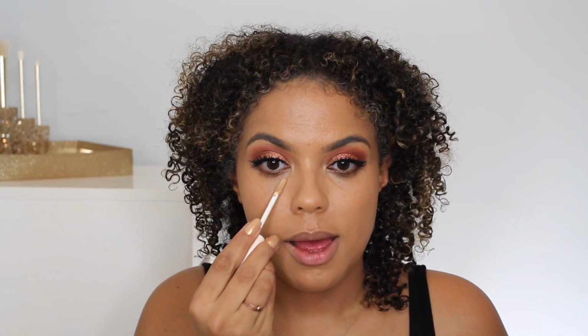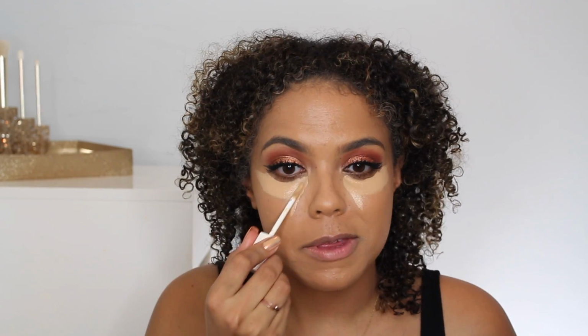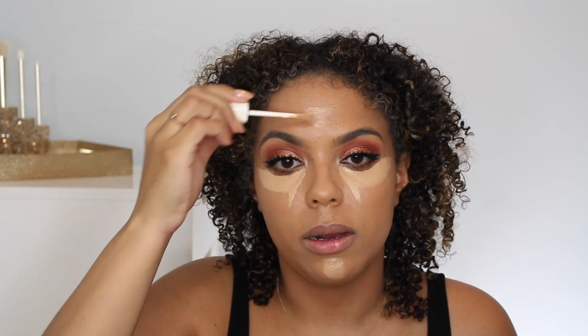Now let's use the new Fenty Concealer. It is all the rage, as to be expected, and I have tested this out and I have been liking it. This is the shade 300. I'm just gonna draw this on, let it set on my under eyes, and just pop on a little bit of color in my brows, and I will be right back.